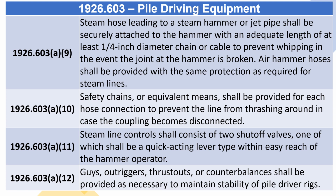1926.603(a)(11) Steamline controls shall consist of 2 shutoff valves, one of which shall be a quick-acting lever type within easy reach of the hammer operator. 1926.603(a)(12) Guys, outriggers, thrust-outs, or counterbalances shall be provided as necessary to maintain stability of pile driver rigs.